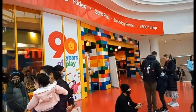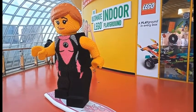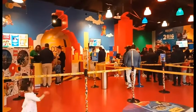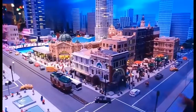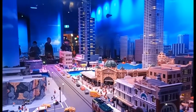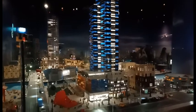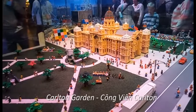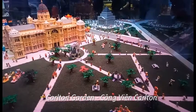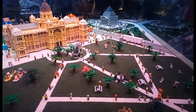Everything in here is made up of Legos. I'll show you around. The whole Melbourne CBD is made out of Legos. Each building takes hundreds of hours. I think the biggest one is the Carlton Gardens, which is made out of about 13,000 pieces of Lego and took about 480 hours.